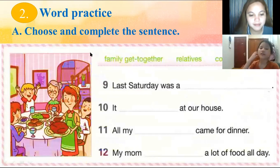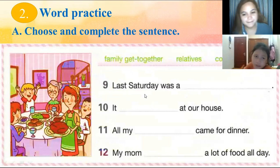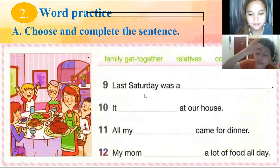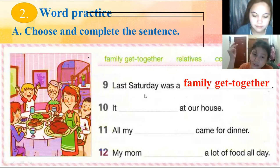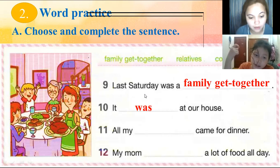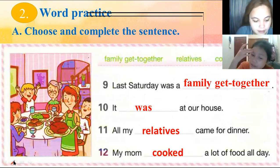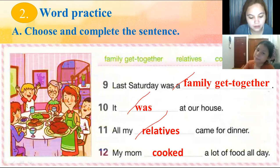Okay. All right. Number nine. Last Saturday was a family get together. It was at our house. Correct. All my relatives came for dinner. My mom cooked a lot of food all day. Very good. Okay.